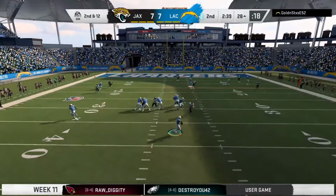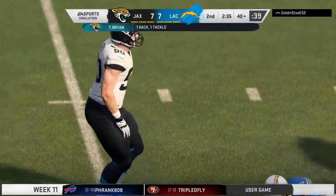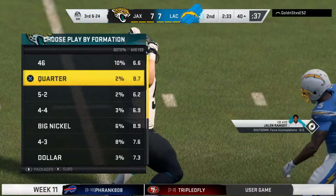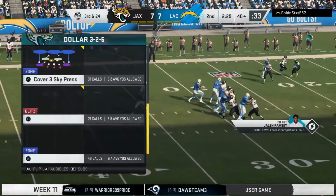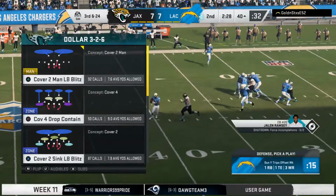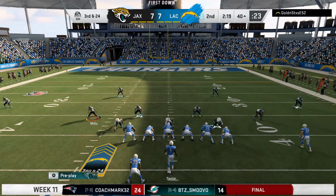On 2nd and 12, Taylor escaping the... And a big loss here as he's taken down. Well, nothing takes a start to have a good drive quite like a big loss on a sack, does it? Now they're looking at a 3rd and long, and suddenly the momentum shifted to the other side of the football. And old Mo is a very, very fickle man.